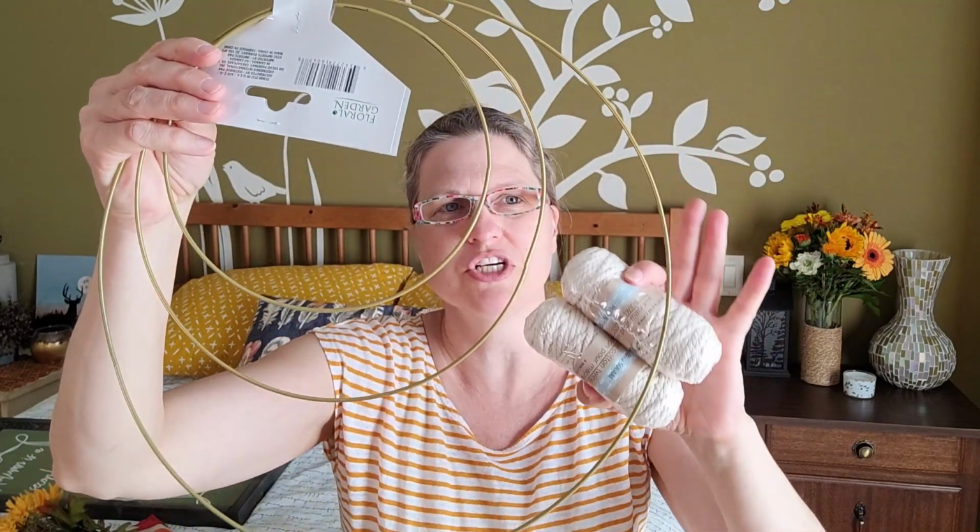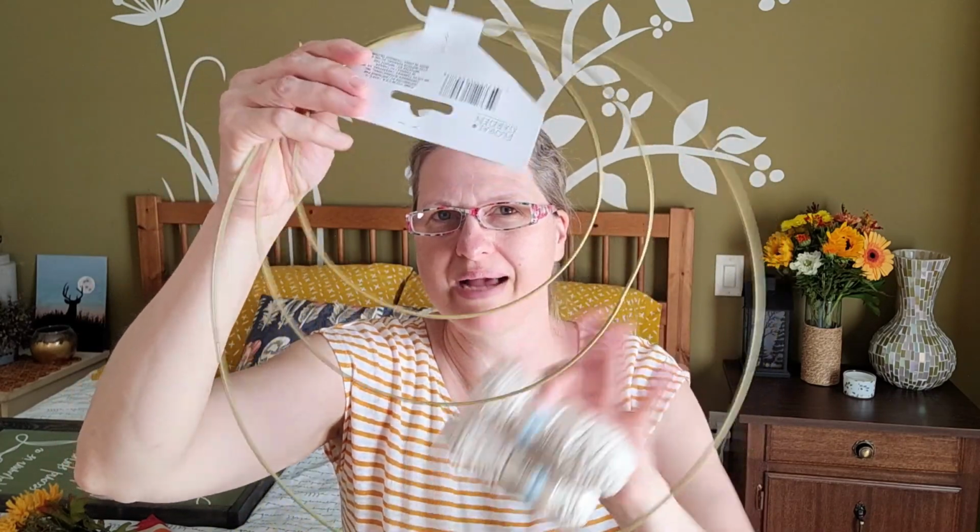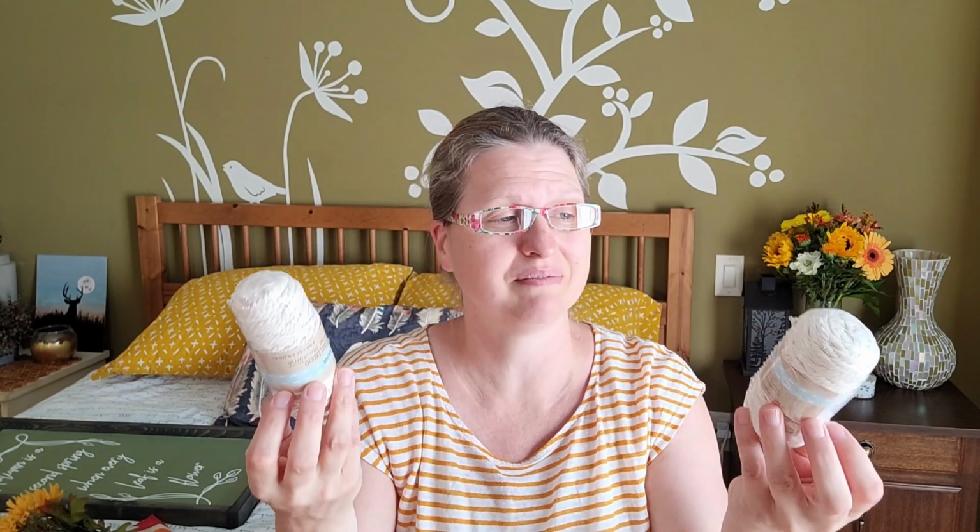So I'm not sure. Might do something with dried florals or grasses on these brass hoops, and I might try macrame, but I definitely have something else I picked up from the thrift store that I'm going to show you that I definitely want to do macrame with. I know this isn't specifically fall, and same with the brass, but I thought I'd share these because it's new. This was new at least at my Dollar Tree, so I was excited about that.